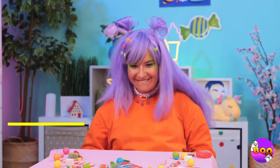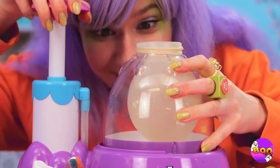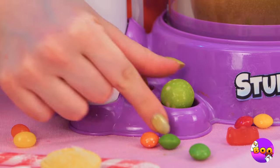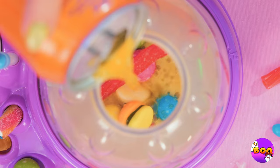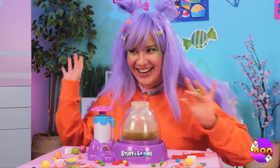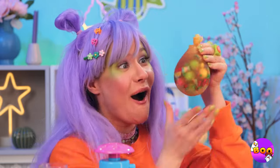Next up, we've got a squishy maker. Add a balloon and blow it up nice and big. Now add all your favorite candy inside. Any shape and size, as long as it fits. Now pour in some soda. Seal it up nice and tight. And you've got yourself a squishy.